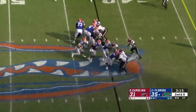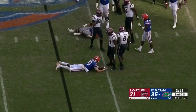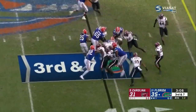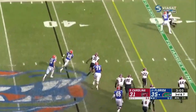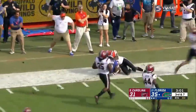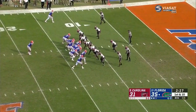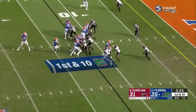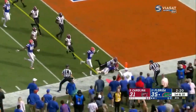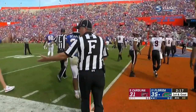2nd and 8. Franks is going to keep it here and couldn't keep his feet. So Will Muschamp will call the clock moving. And they will with Jordan Scarlett trying to pick a hole. Taking it outside. He's got the first down and more. Scarlett inside the 20. What a great run to likely put the game away. By the junior Scarlett, who was suspended for last season, gets inside the 5 and gets the first down. That'll stop the clock just to get rid of the chains.